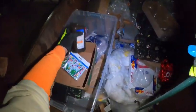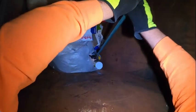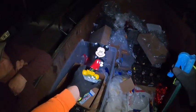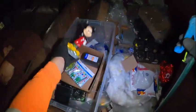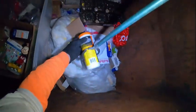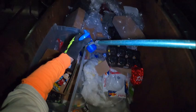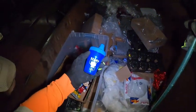Got a bottle of hydrogen peroxide. Got a little Mickey Mouse. It's got a broke arm, but little sippy cup. Very cute.